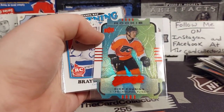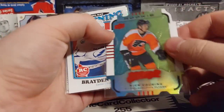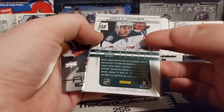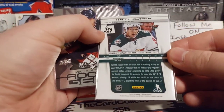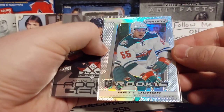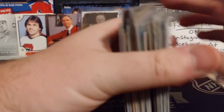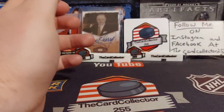Maybe I accidentally walked off with it. I don't know. Nick Cousins, not a huge Nick Cousins fan. Got Point. Dumba, this is really cool. This is Refractor. So you can see it refracting the light. And Voracek. So we have one more show to go to in this coming up week.